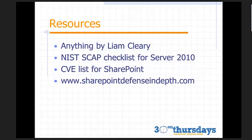And then finally, there's a community site dedicated just to SharePoint security issues, SharePoint-defenseinDepth.com. It is a bit of a mouthful, admittedly. But if you have questions, you can try them there. Again, folks from Protiviti, folks from CipherPoint, enthusiastic about helping, but that's another resource at your disposal.